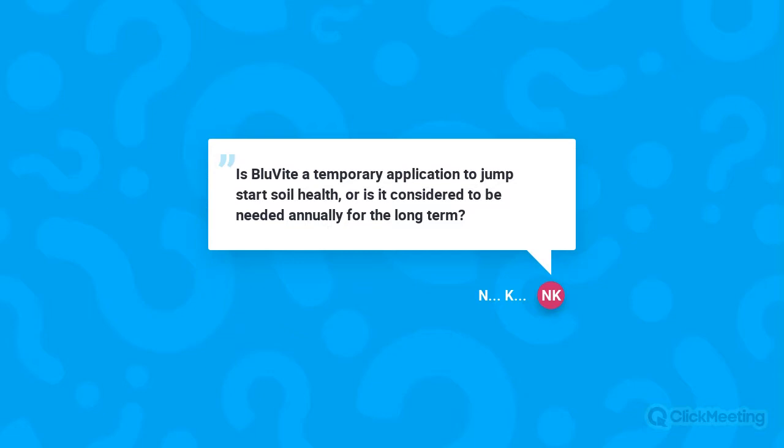Is BluVite a temporary application to jumpstart soil health, or is it considered to be needed annually for the long term? Yeah, that's actually a great question, and I don't know if I have a great answer for that. In California, we've only had about 3-4 years of application of the product. In Italy, we've had much longer. We haven't seen the ability to completely get rid of the product, but you might be able to back off on your dosage, your application rate for the season.